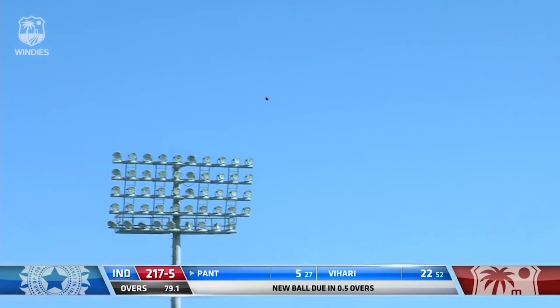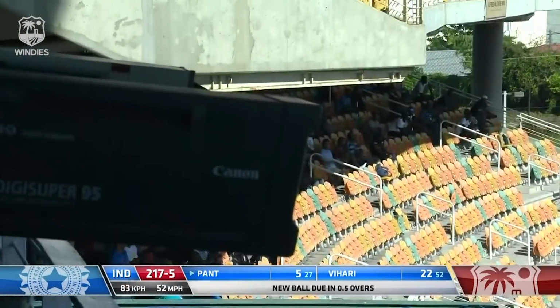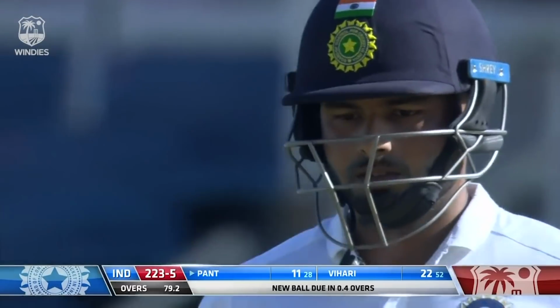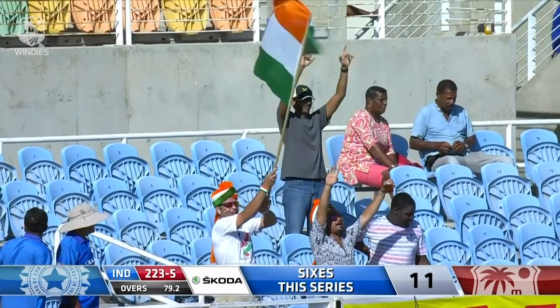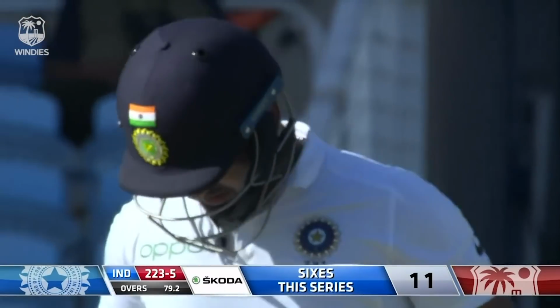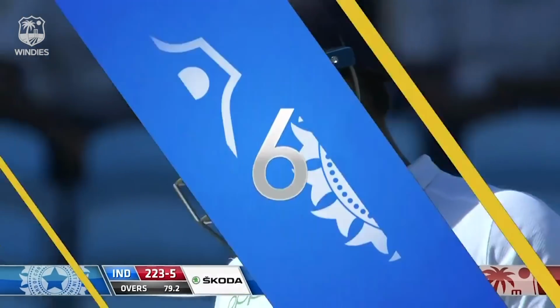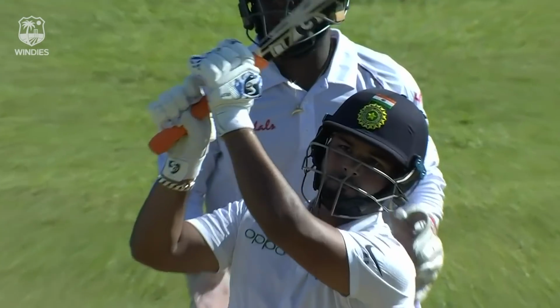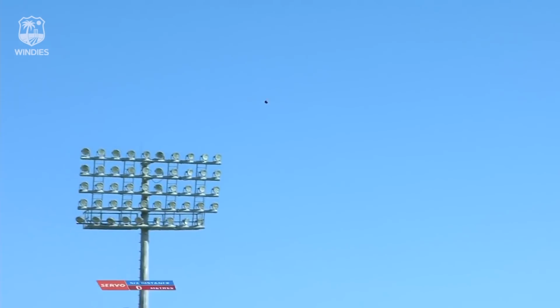Well, mid-off and mid-on inside the circle. This was just a matter of time. He's such a clean hitter of the ball, Rishabh Pant. When he middles it, it invariably goes out of the ground. That's the way he plays, sometimes to his detriment. When he gets it off the middle of the bat, it looks perfect.